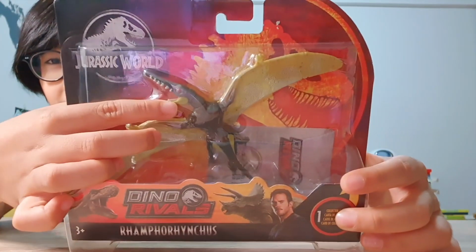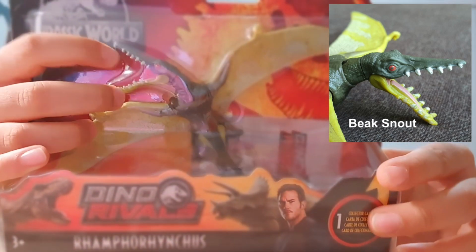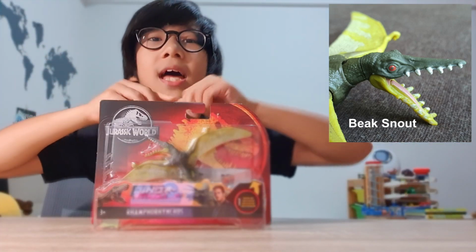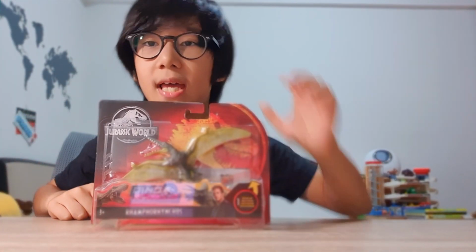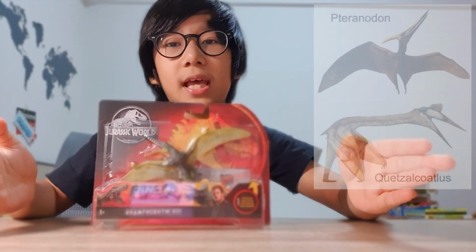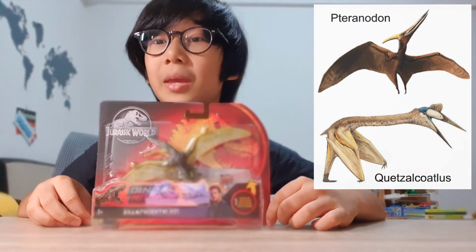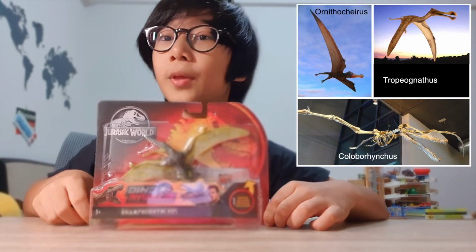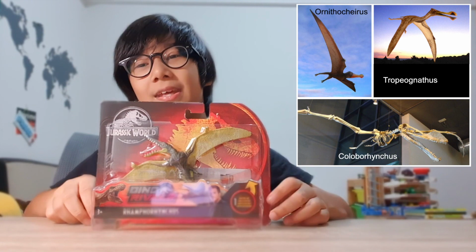And it was interesting that Rhamphorhynchus' name means beak snout. Do you guys know why it's a beak snout? Well, it's actually because of this beak, right? It's basically a beak, but with teeth. That's why the Rhamphorhynchus had teeth, so it could grip on its prey, and that pretty much made up for its small size. Because bigger pterosaurs like Pteranodon and Quetzalcoatlus did not have teeth. But some lucky big pterosaurs like Ornithocheirus, Tropeognathus, and Coloborhynchus did have teeth. What? How could they be so lucky?